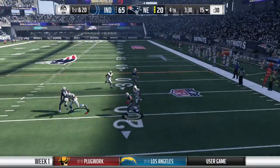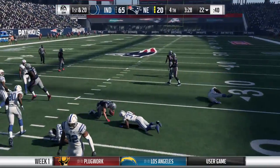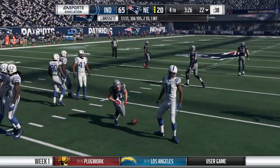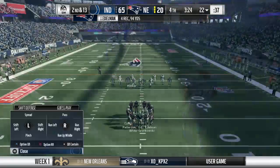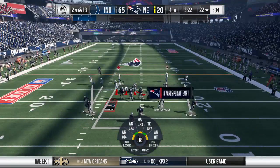From the gun, here's Brissett to the right side, and he's got Edelman. And they'll bring him down here up at about the 22-yard line. 7 yards, the pickup on the pitch and catch. Second down now after the pass completion.